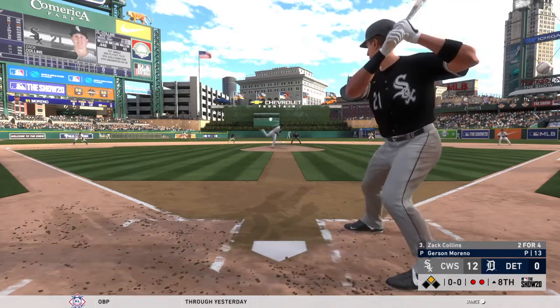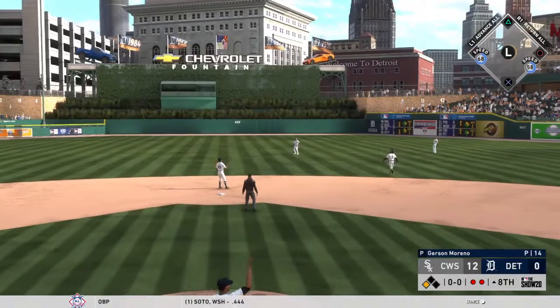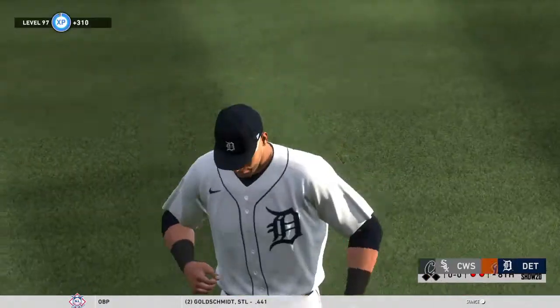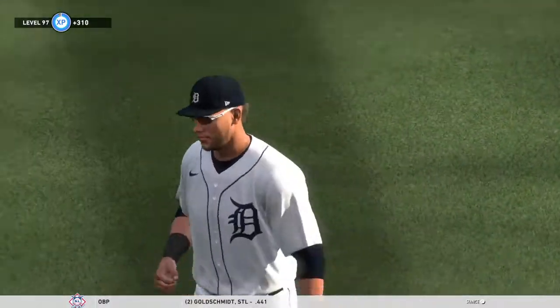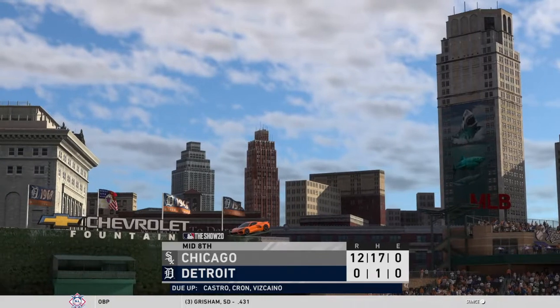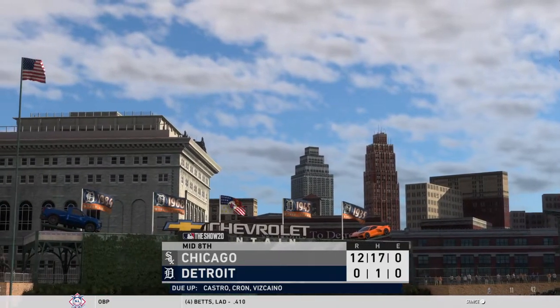He's set. Here it comes. High in the air and drifting out to shallow center. Reyes is there, makes the catch, and the side is retired. Sox get a run here on 2 hits. Not too many more shots left. Home half of the 8th coming up. The White Sox lead it 12-0.